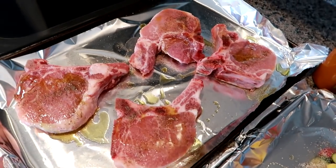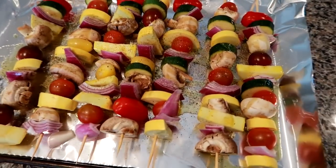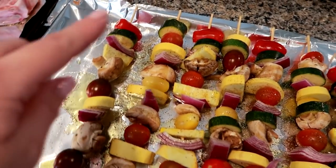So I pulled these out this morning to thaw them. They were in the freezer. We're gonna grill these up. I made these same skewers as last night, except I added yellow squash. So I've got yellow squash, tomato, mushroom, onion, and zucchini.